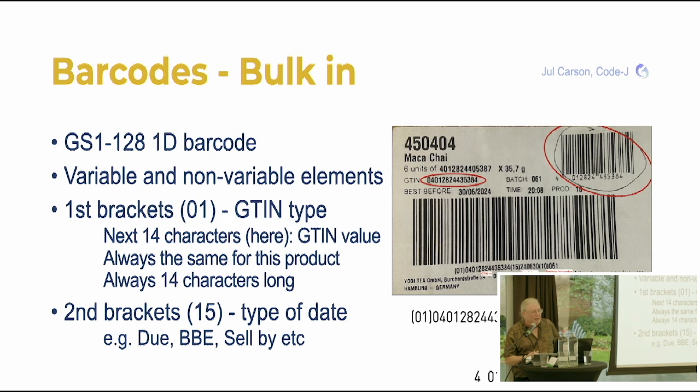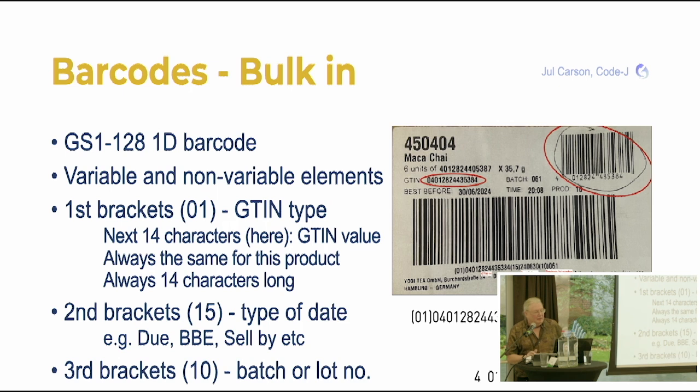The second set of brackets, which in this case are the 15, tell you what type of date you've got, and we're looking for a best before end date. So that's the next 6 figures. And the third set of brackets tell you the batch or the lot number. So that's all encoded within the barcode, and that's what you'll get back when you scan it. It's also useful because on this particular label on top right there, the GTIN code is on its own. So that's just the product code on its own. So if you only want the product code, you can scan that.